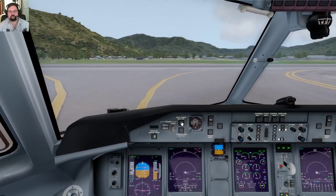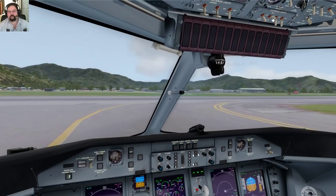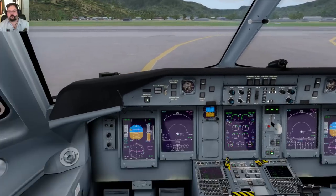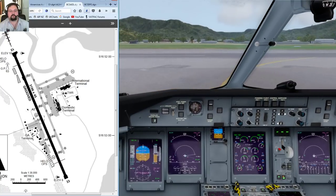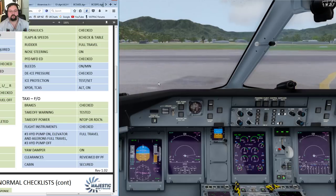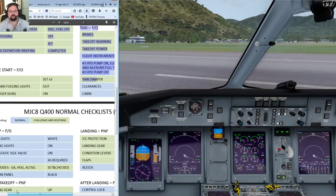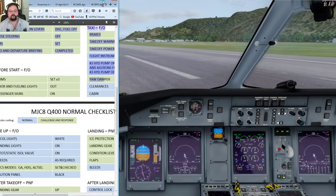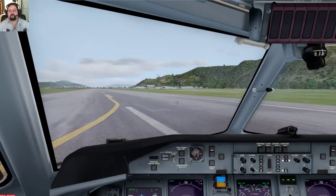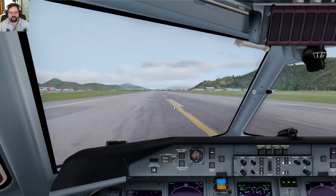Left on Bravo 4, tower 147.2, thank you. Qlink 496 Delta, 787 vacating left on Bravo 4, runway 15, cleared for takeoff. Runway 15, cleared for takeoff, Qlink 496 Delta.